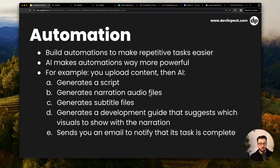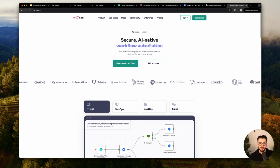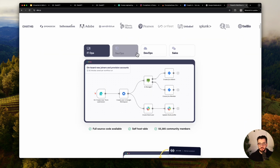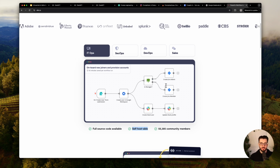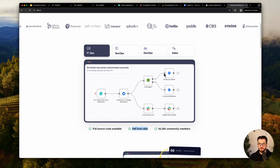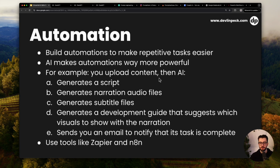So obviously there would be more steps in here. You would probably want to add in checks where you can actually review things before it continues, but you can use tools like, as I said, Zapier and n8n. Here's n8n. This is my top tool I'm keeping an eye on for building out this stuff, and this is what it looks like. It's a visual workflow like this, and you can bring the full power of AI into this stuff. And it's self-hostable too. So if companies want to have all of their data in-house, they can host this on their own servers instead of relying on the cloud, essentially. So really cool. Definitely check out this tool if you're interested in the automation stuff.